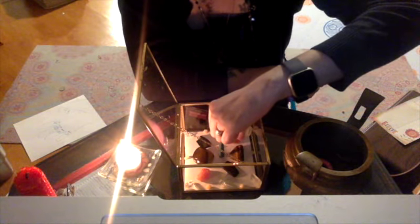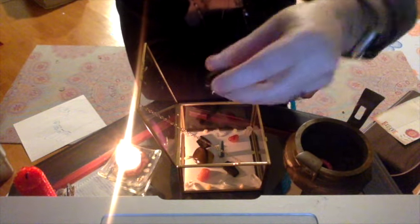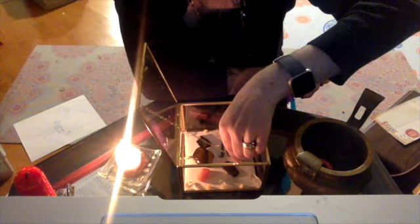We are using tiger's eye. And these little chip stones are the yellow calcite that we talked about in the first Let's Get Stone video.